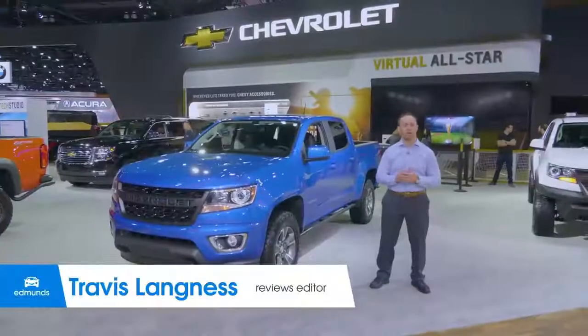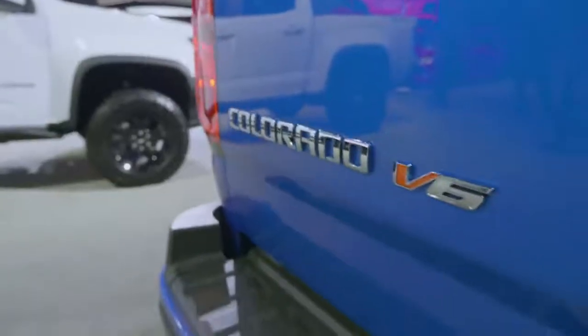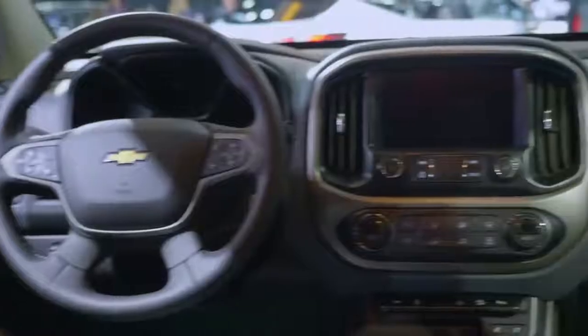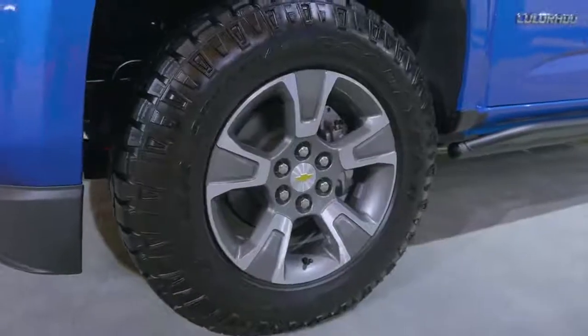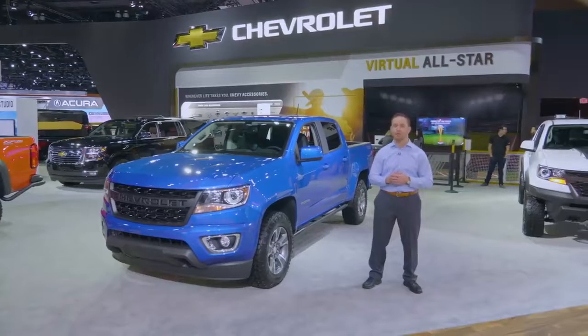The 2021 Chevy Colorado is slightly refreshed with some new looks up front and new lettering on the rear tailgate, but it's got the same platform, same powertrains, and same interior as before. And unfortunately for the Colorado and its GMC brother, the Canyon, they still have to do battle with off-road kings like the Jeep Gladiator and Toyota Tacoma and the extremely well-rounded Honda Ridgeline.